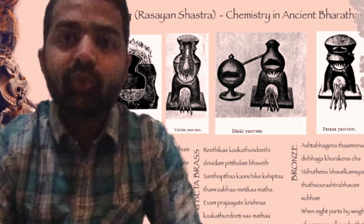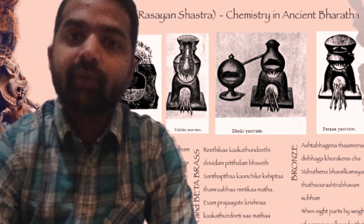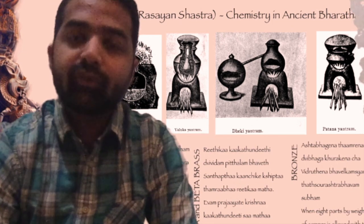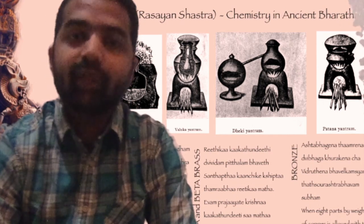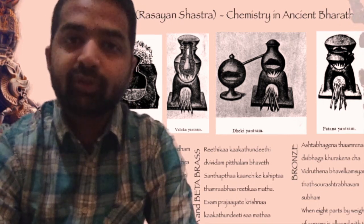Namaskaram. In today's series, we will have a look at the Rasayana Shastram, or the concept of chemistry in ancient India. In this topic of discussion, a most interesting topic will be the Mehrauli iron pillar. This iron pillar is famous for two reasons.